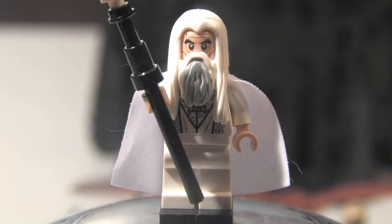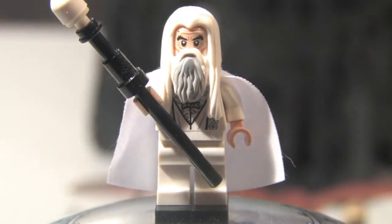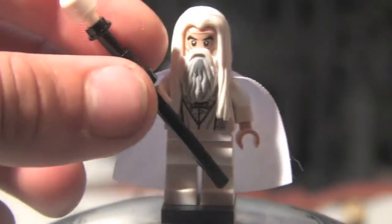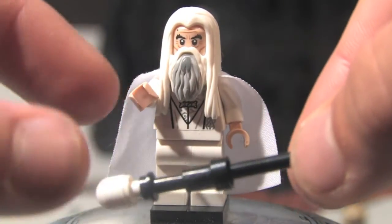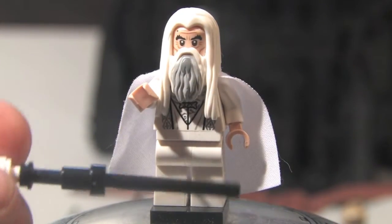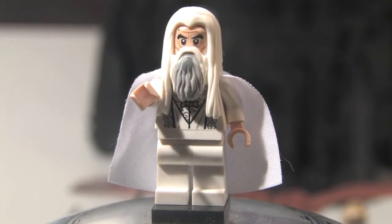Guys, up next is Saruman the White, which is a great looking wizard, and as you can see, the staff is not right because the staff piece didn't fit regular like it showed in the instructions. This piece went in here and this piece stuck in the pole, but it actually didn't work, so I had to put it opposite. So that was a little weird. And also you do get Saruman.